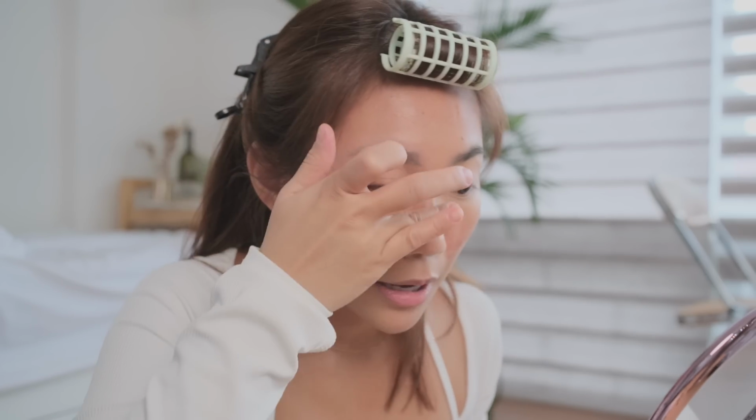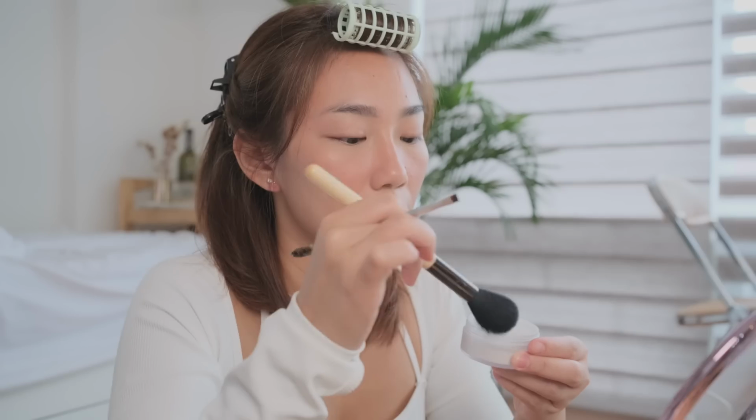Medyo itataas natin siya ng konti para mag-peek through pa rin siya kahit naka-mask. And also on the bridge of my nose. Gusto ko pa magdagdag ng layer sa blush, pero hintayin natin siyang mag-set muna sa skin. So, gagawin ko, magsiset lang ako with a little bit of powder sa brow area.